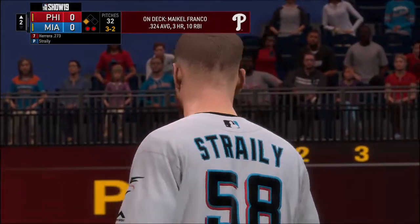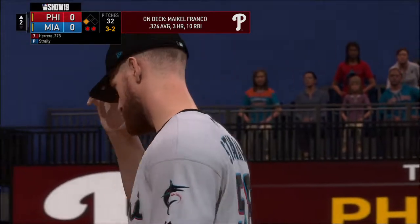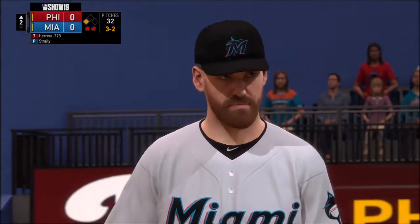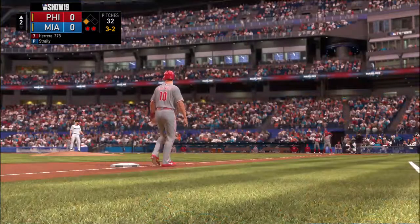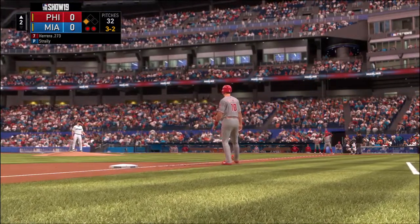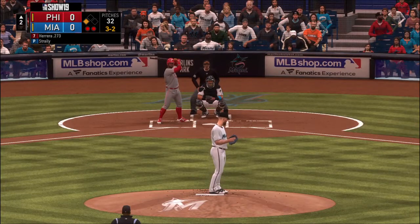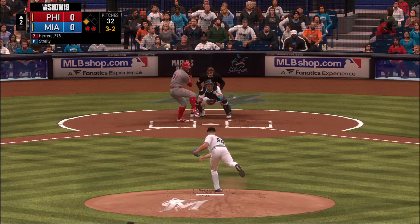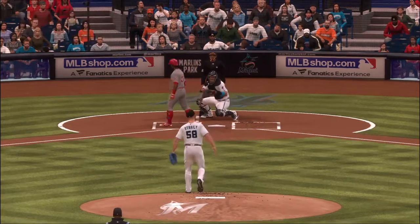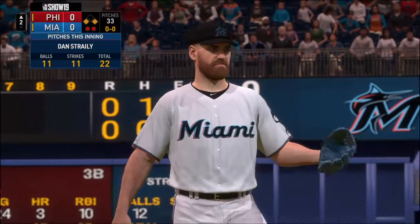Wow, this is a pretty good at bat right here. From down in the count 0-2 to work the count back to 3-2, and he's seen a lot of pitches too. Payoff pitch on its way. Too high, ball 4, and they're at the corners now with 2 away.